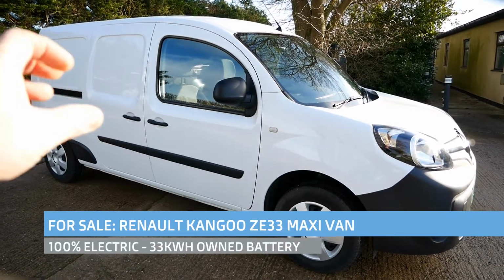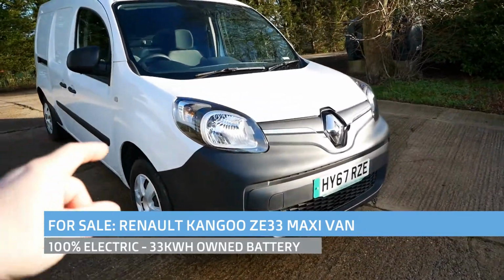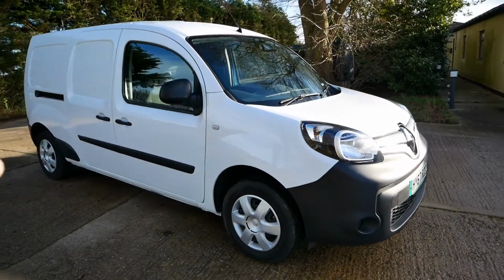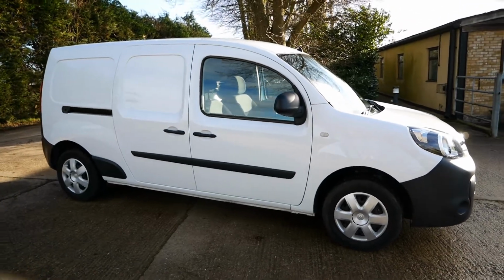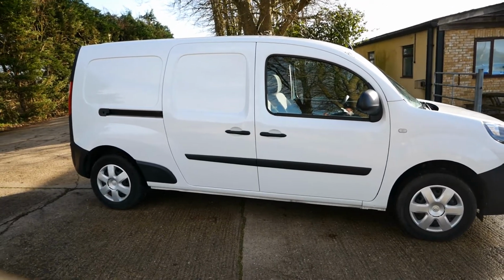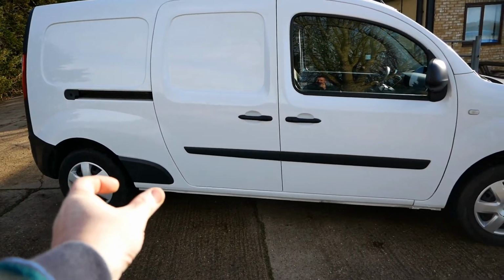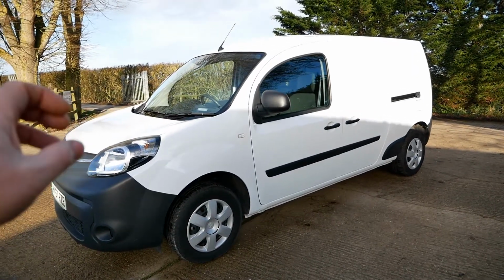So today for sale we have a Renault Kangoo ZE33. It's 100% electric, and we can see there we've got the green zero emission number plates, and this has got the 33 kilowatt hour battery pack. This is an I model, so the battery is owned, so there's no lease payments, and it is a Maxi long wheelbase. And the long wheelbase ones have a sliding door on both sides, and you get that extra section there in the wheelbase. So this has got the newer 33 kilowatt hour battery pack.